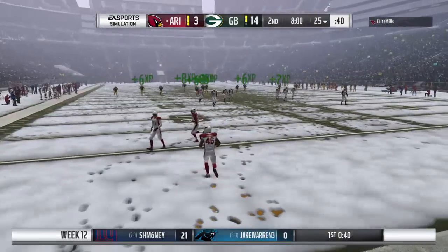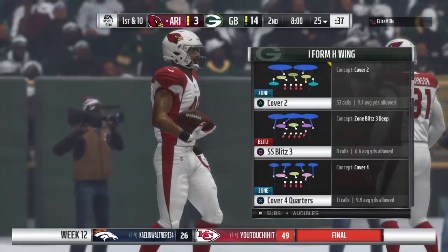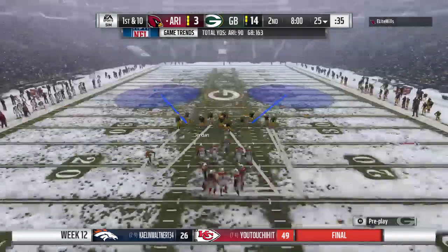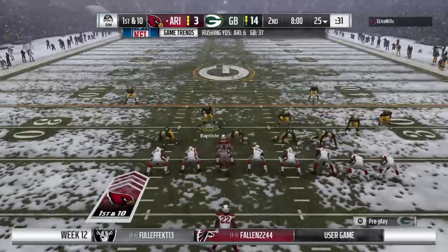And no return on this one. It's a fair catch is signaled for and taken. Arizona getting ready to go as they take the field. And tough to win games if you're going field goal, field goal, field goal here. They got field goal last time. Now they'll be looking for a touchdown.